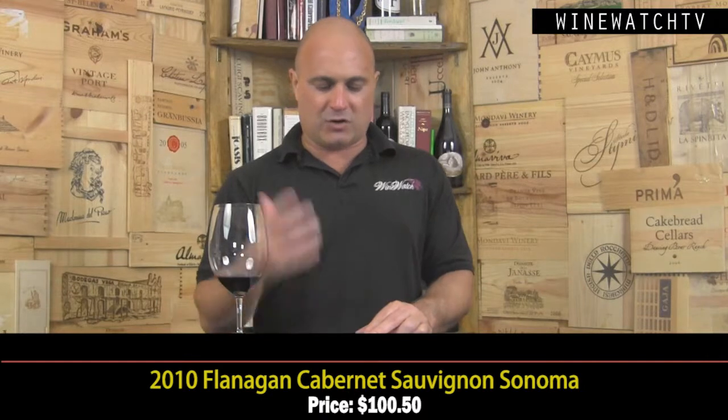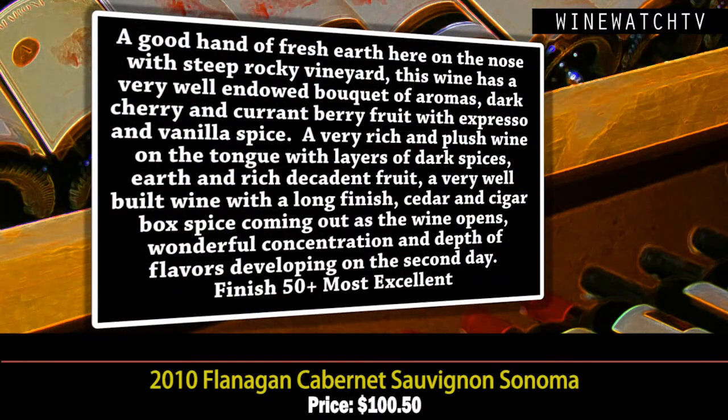2010 vintage, a good hand of earth here on the nose, supposedly from steep, rocky vineyards, and really well endowed. You notice that earthy character you get from mountain fruit, and dark berry, currant fruit, espresso, vanilla. Really nice complexity here. A very rich and plush wine on the tongue. Layers of that dark spice, earth, and rich, decadent fruit.